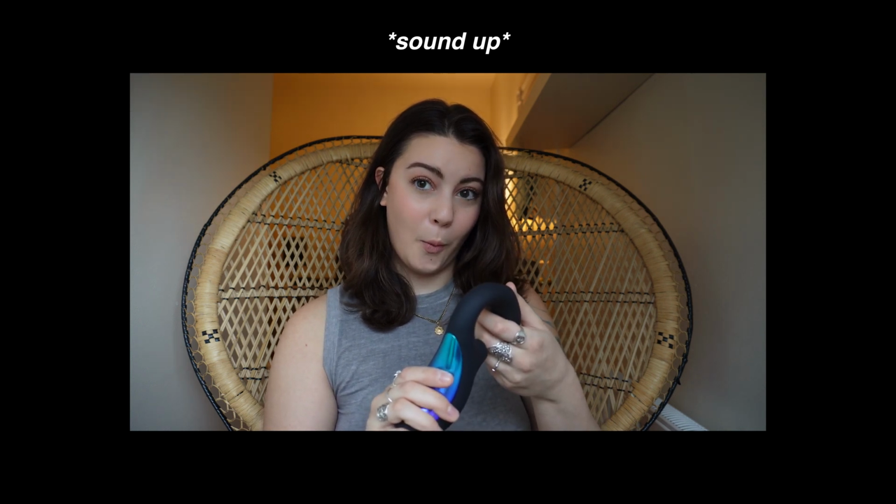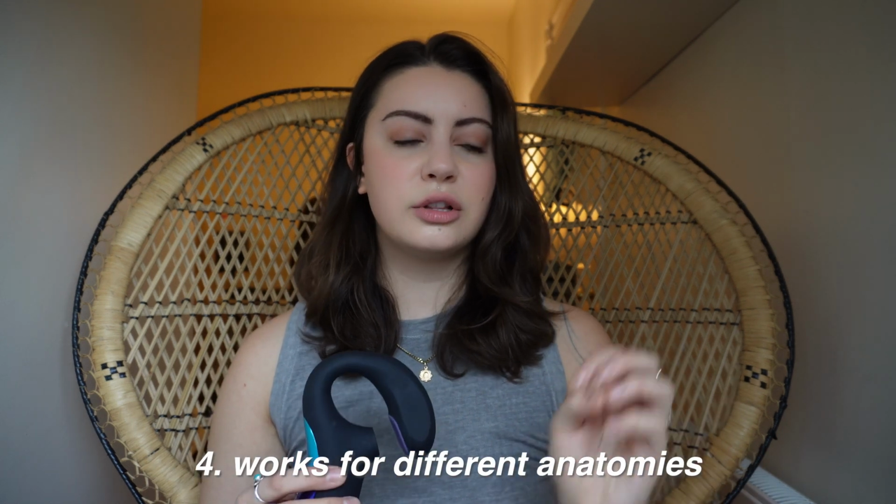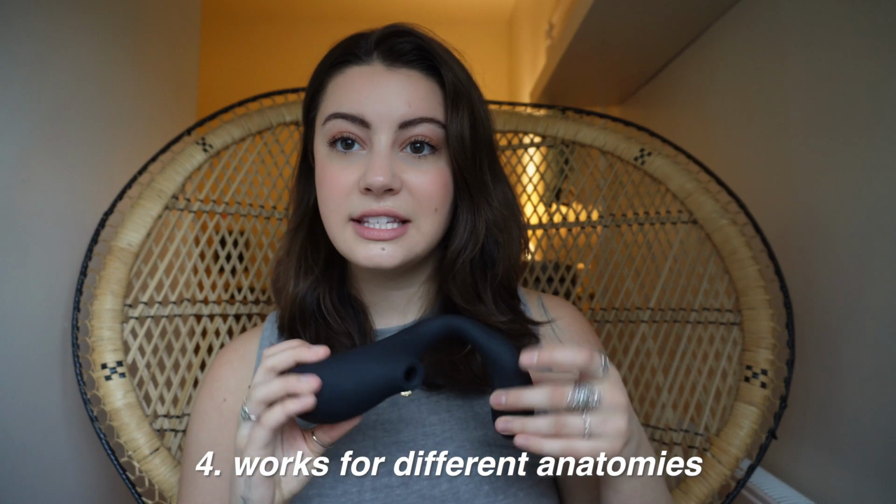Wow. Like I said, you can use different parts of the vibrator at different times, or you can use it all at once for a very intense pleasure moment. Since this insertable tail is very curved and very bendy, it can work for a lot of different anatomies. And that's another thing you want to look for, is something that is diverse and is able to work on a lot of different bodies. Like if you can see how flexible this is, love that.